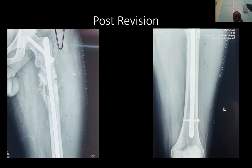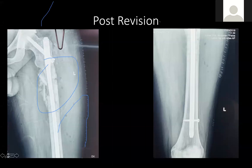Hello? Can we have a trainee? This is an AP radiograph post cephalomedullary nailing of the left femur using a PFN, proximal femoral nail, with one interlock into the neck of the femur. The fracture looked severely comminuted, and the construct is in varus. This is because of a more trochanteric entry point of the nail, as we can see from the X-rays.